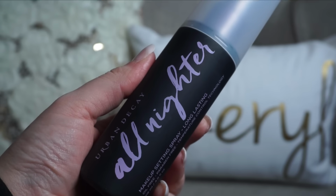I do have both, 1 and 2, the more pink tone and the more gold tone. Today I mixed both on my cheeks, and that's what I am wearing. To set the face, still my favorite. I haven't found anything better. It is the Urban Decay All Nighter Setting Spray.